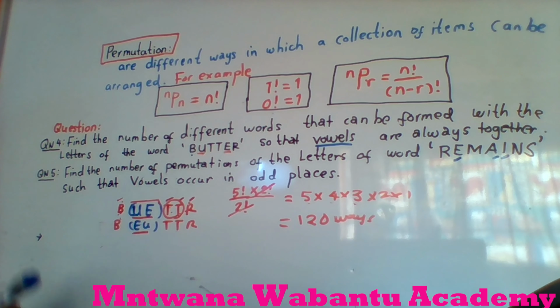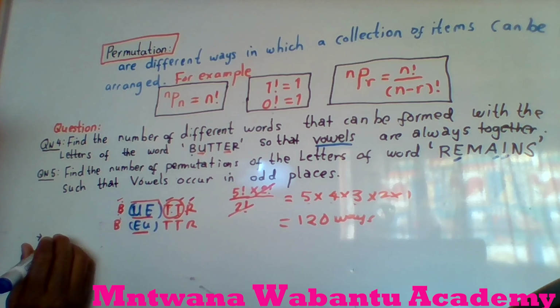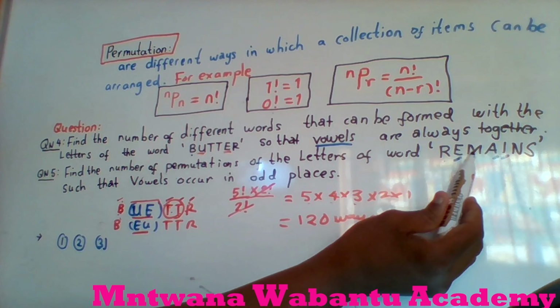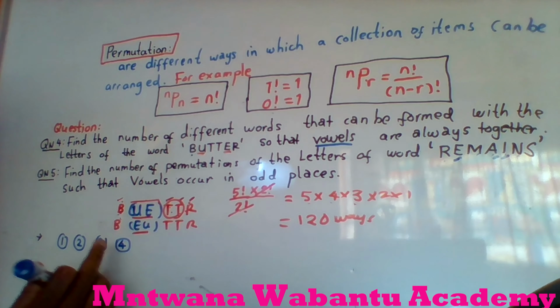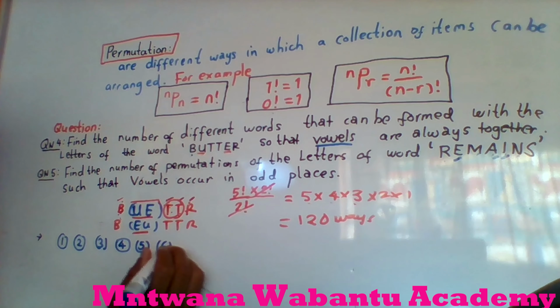So what is an odd place? Odd place means they talk about odd numbers. So 1, 2, 3. How many letters do we see here? 1, 2, 3, 4, 5, 6, 7. So we're going to write, let's say each letter is going to occupy a position here. So this is going to be 5, 6, and 7, right?